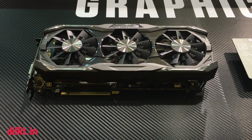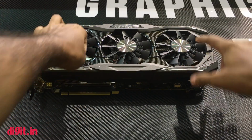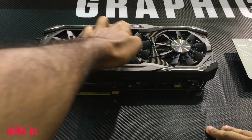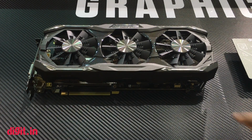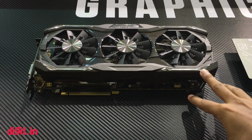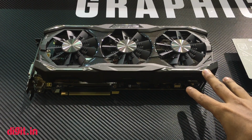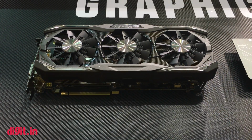The triple fan iStorm cooling system is the same. There's no change in the fan design. The only difference here is the spectral lighting system. So here you will see there are RGB lights, which can be controlled from your PC. So you have RGB lights over here, here. The specifications remain the same, and we don't have any news about the clock speed or how much it can be boosted up to. So we are waiting for these graphics cards to make their way into our labs.